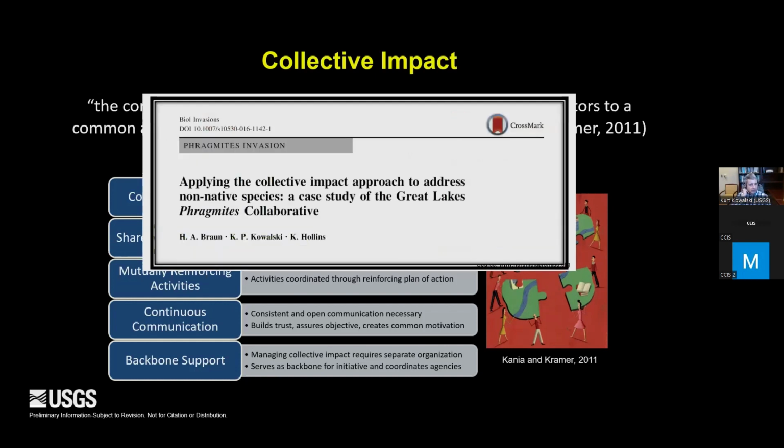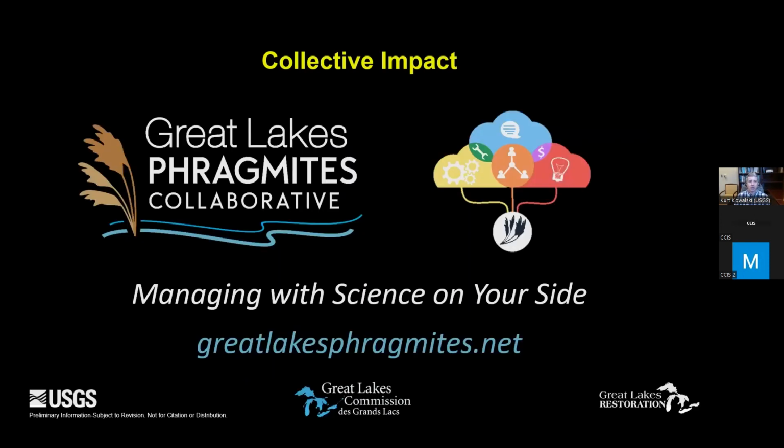So we took this and put it into a paper in 2016 or so. Heather Braun led that effort, and it explains how we took this idea of collective impact and modified it for invasive plants, particularly the invasive Phragmites. Through that work and the collaborative work with the Great Lakes Commission, U.S. Geological Survey, and other agencies, we ultimately helped stand up the Great Lakes Phragmites Collaborative. The Phragmites Collaborative is this effort that builds on that collective impact framework and really tries to pull together people, science, and action: people, information, and action.